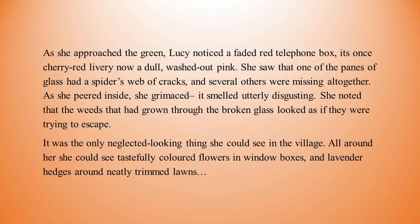As she approached the green, Lucy noticed a faded red telephone box, its once cherry red livery now a dull washed out pink. She saw that one of the panes of glass had a spider's web of cracks, and several others were missing altogether. As she peered inside, she grimaced. It smelled utterly disgusting. She noted that the weeds that had grown through the broken glass looked as if they were trying to escape. It was the only neglected-looking thing she could see in the village.